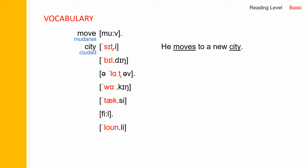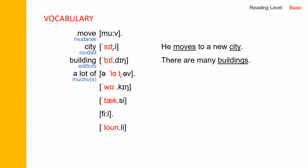Next one, building. Building spells B-U-I-L-D-I-N-G. Building. There are many buildings. Next one, a lot of. A lot of spells A-L-O-T of. A lot of.